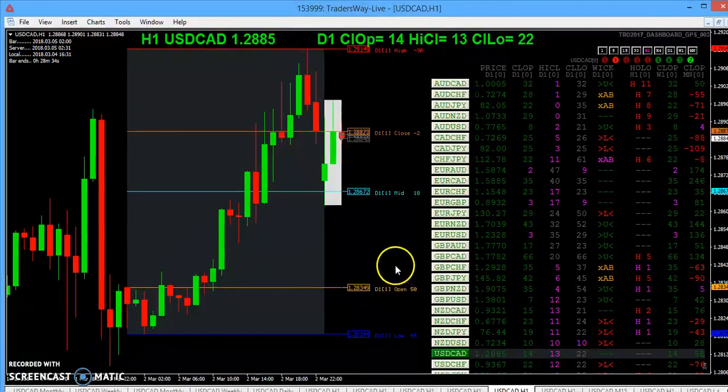So anyway, let's keep looking here. The 5 lines from yesterday, once again, right here, green candle at the line, you go long. I show you guys this stuff every day.